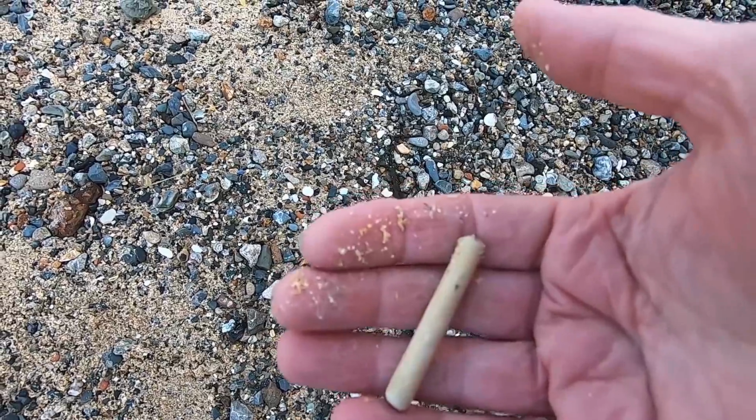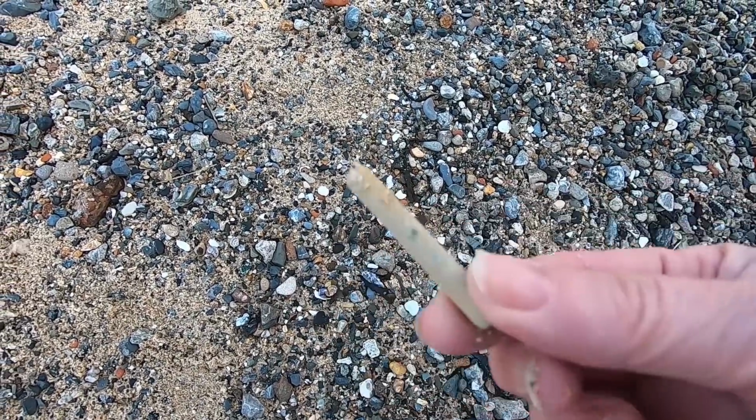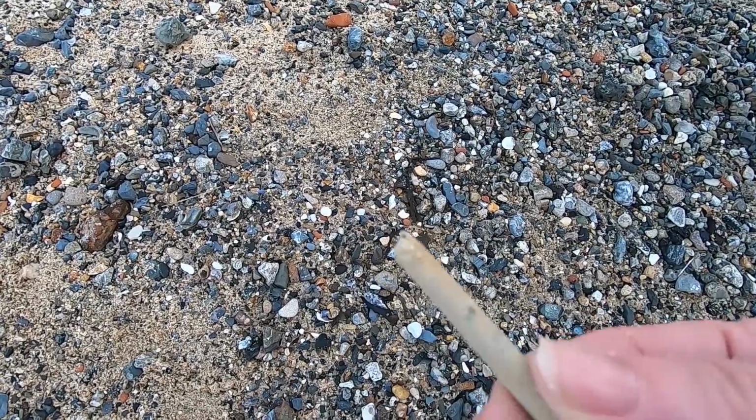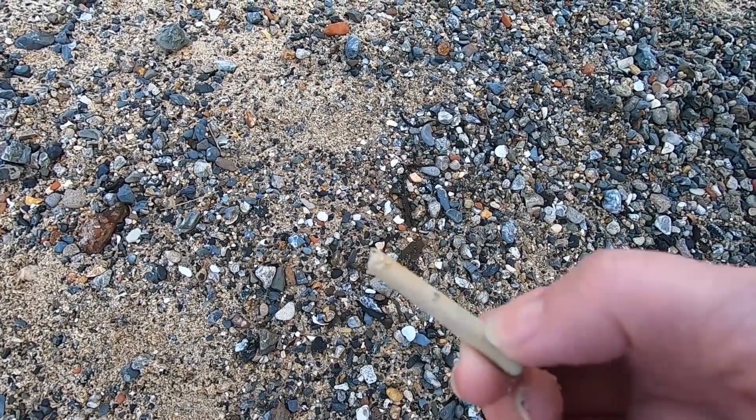I was watching Tom Burley's video where he found a piece of pipe stem on a beach, and I told him how we never find pipe stems on the beach. So there you go, Tom, we found a piece of pipe stem.